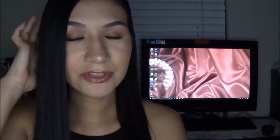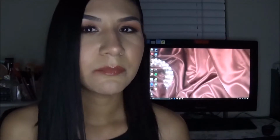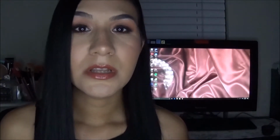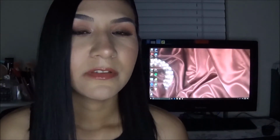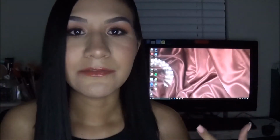So after setting the face, I would go with blush. So yeah, you can probably see which one you like more for your skin tone. I myself like peachy blushes, so that's what I would reach out for. But it's all up to your preference, but you do need a blush just to add a little bit more color and life to your skin.